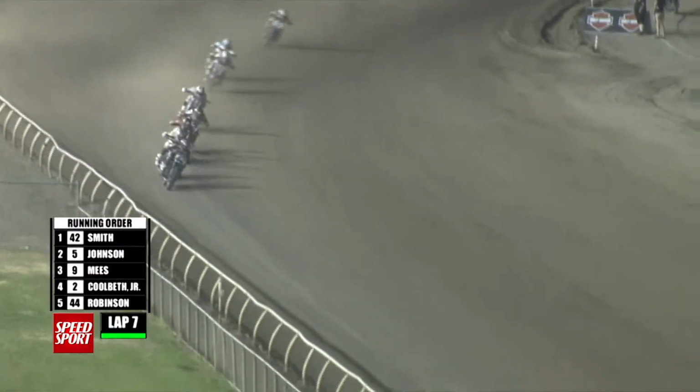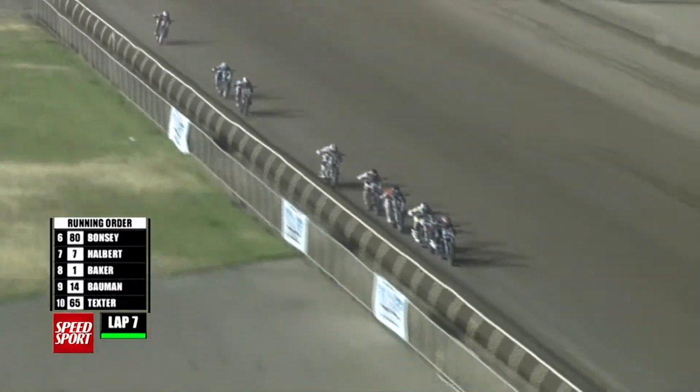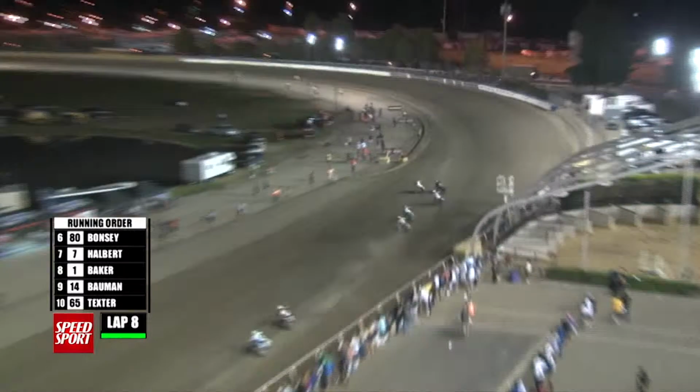So it's Smith back out front. Johnson rolls up into 2nd. That kicks Mees back to 3rd. Smith looks really happy on that Kawasaki. Going through the corner, just barely got his foot on the ground. First rider to really pick his foot up and get it back on the foot peg. Got the thing working well tonight.